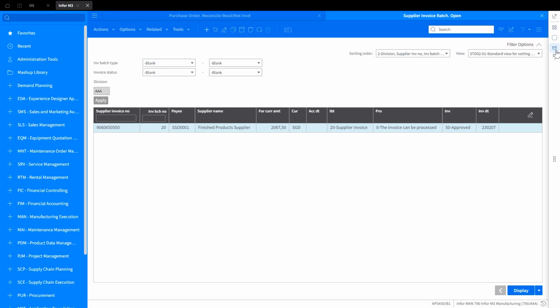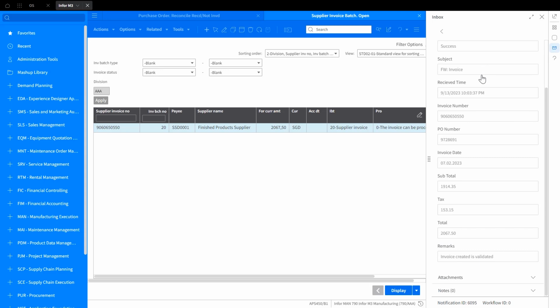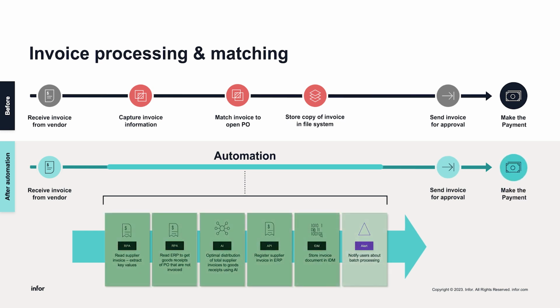Once the process is completed, a notification is sent to our inbox, which we can access from the In Context panel and check the results of the job execution. The notifications contain all the necessary information, which allows us to look up the invoice in the system. If there have been no errors, the process continues by sending the automatically processed invoices for approval.